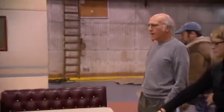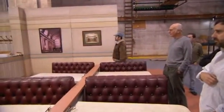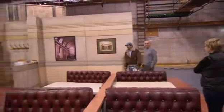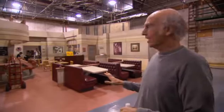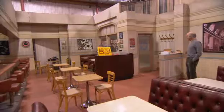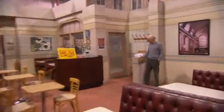No one who's been working on this for the last 2 weeks has worked on Seinfeld, so none of us knew the reaction they would have. Wow. These are wild. You guys remember this being much bigger than this? Are you sure? This seems way off. I thought the coffee shop had a somewhat different configuration. The door, I don't remember the door being over there. I remember it being wider. Wasn't the cashier up here? The cashier was here, no? No, everyone walked in between.